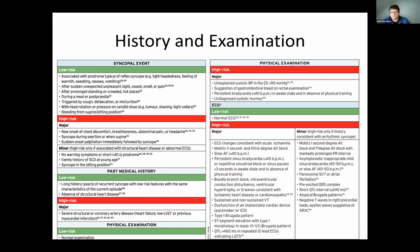Although you get all these scoring systems, none of the scoring systems, when you actually look at it, do any better than physician assessment for physicians who see a reasonable number of syncope patients every year. You tend to get a feeling about it. Scoring systems don't do any better than a reasonably experienced doctor.